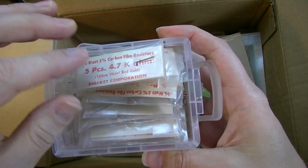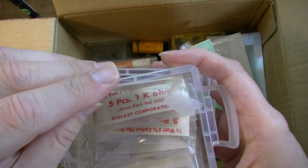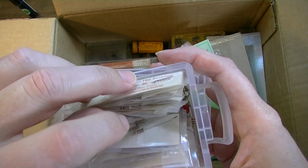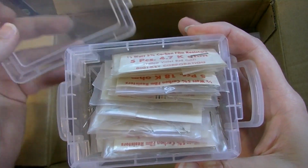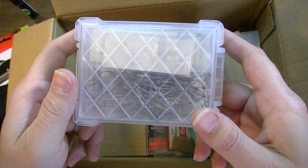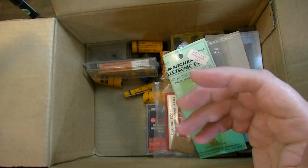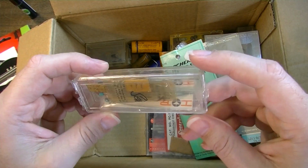A lot of half-watt resistors. Usually I use 1-watt resistors on everything in the stuff that I repair, because it's just easier to stock 1 watt instead of stocking 1/4 watt, half watt, 1 watt. It takes up a lot of room to keep everything in stock. So I usually just stock 1 watt, but it's nice to have a bunch of half watts on hand for smaller stuff like pedals or whatever you're trying to repair.